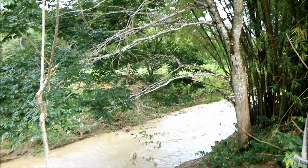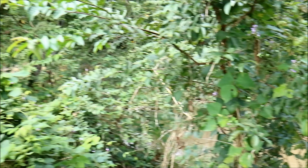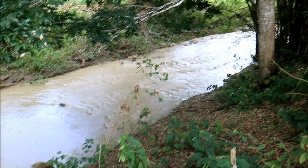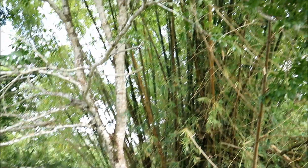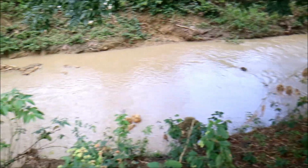I remember when they did this part here. So this is the same river, but they diverted it about 15, 20 years ago. Well, look at that. This is a guava tree, but it's overridden with vines and stuff like that. That's bamboo that you're looking at right now. It's a lot of bamboo everywhere. And as a kid, we would cut the bamboo rods, tie some string to it, and we'd go fishing right there.